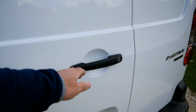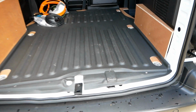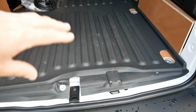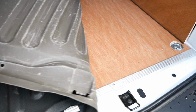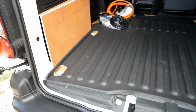So looking in the back, it has been ply lined, and it's got the original rubber mat that comes on the floor when these come out the factory. So these are normally just obviously a steel floor, and they stick this rubber mat on. But as you can see underneath, it has been ply lined, but it has never been used. Nothing has ever gone in the back of this, so it really does still look like a new van.